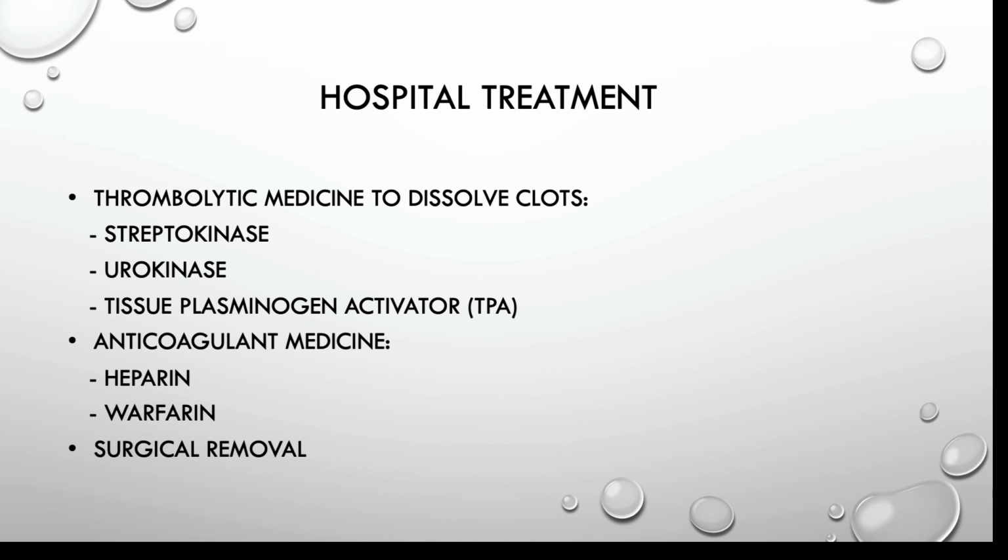Okay, so for your pre-hospital treatment, I did skip a slide. I want to make sure that you guys are looking at your respiratory guidelines, so I'm not going to lecture on it. Make sure you guys are looking towards your respiratory guidelines for the treatment of this. However, in the hospital, they're going to try thrombolytics. Okay, you have some examples of some thrombolytics there. I'm not going to go through each one of those.